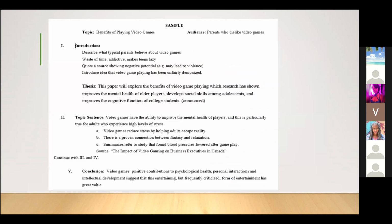So this is an example of an outline that's sort of filled in with that same benefits of playing video games topic, right? So our topic is benefits of playing video games, all right? Now, notice I also indicated who my audience is. And for this particular paper, the audience is parents like me who dislike video games, okay? Now, why should I identify my audience? This is a very good step to take so that your paper has meaning, right?